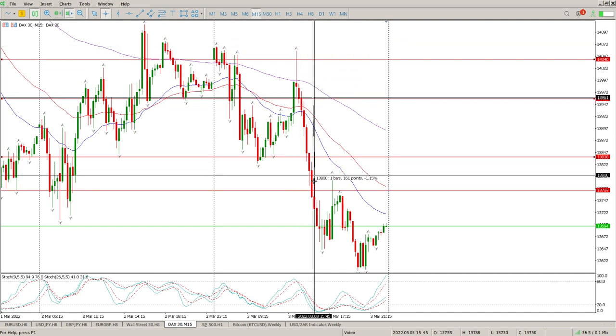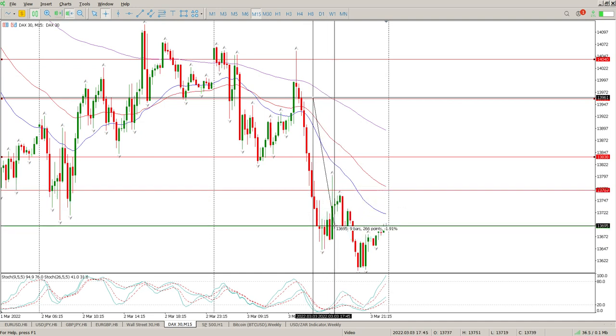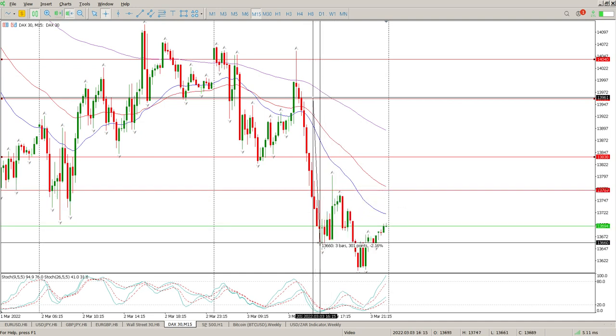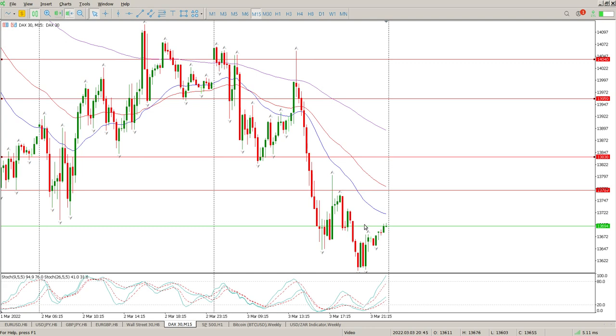107 point stop loss, and I mean, you would have waited for the first pullback. You could have taken profit as soon as you started seeing these tails here, and that's already 300 points, or you could still be in waiting for the second push down. But yeah, that's kind of the view I've got at the moment.